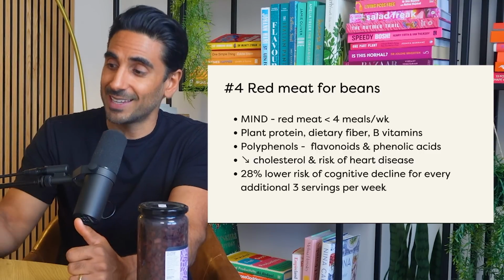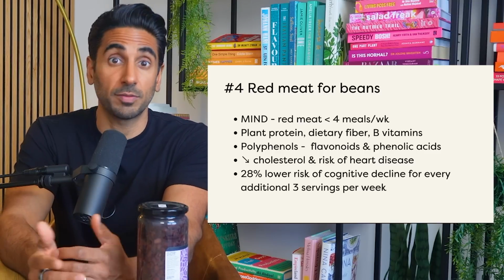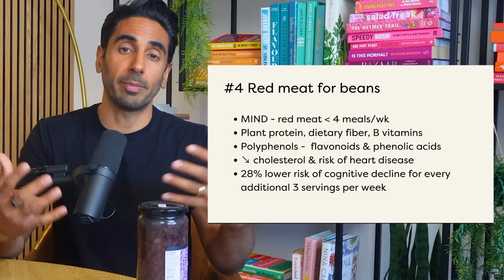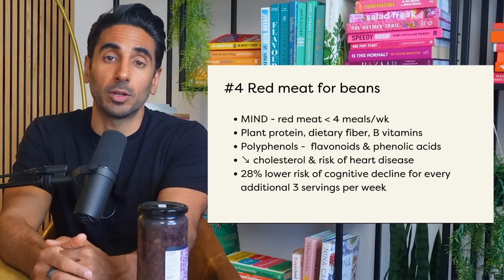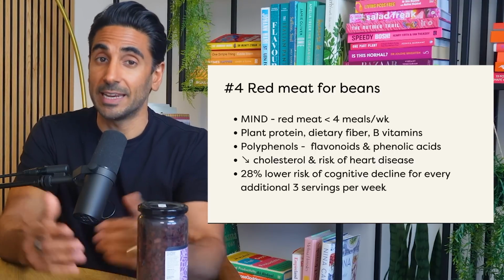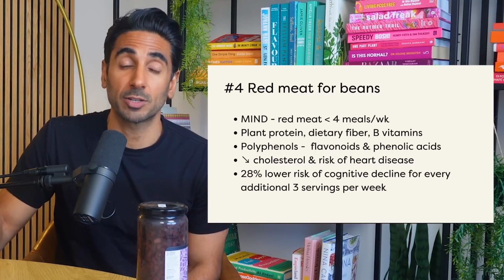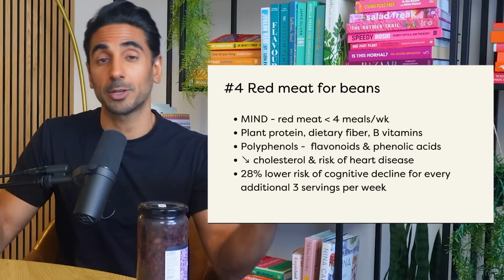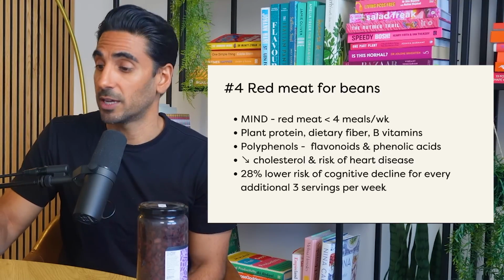Beans are a fantastic source of dietary fiber, B vitamins, polyphenols, flavonoids, phenolic acids. These all contribute to the inflammation lowering effect of beans, and they can also improve the quality of your gut microbiota that can further lower inflammation as well. Eating beans is tied to a lower risk of heart disease, and a 28% lower risk of cognitive decline for each additional 3 servings per week. So you really want to be trying to get as many beans and as much variety of beans in your diet as possible.